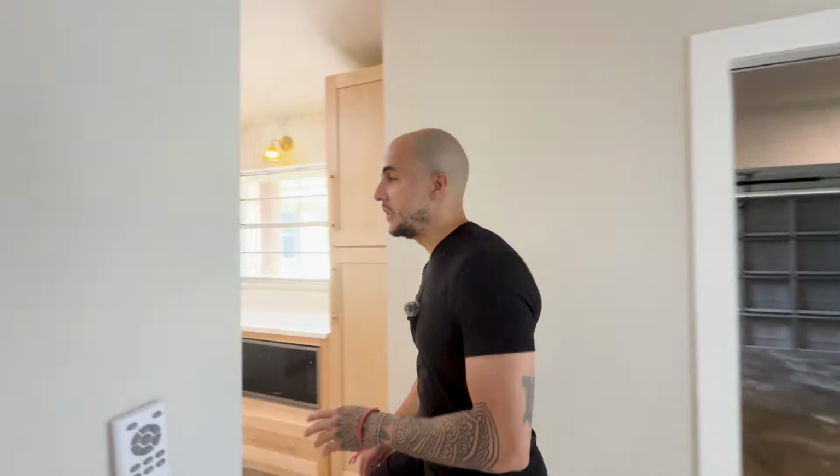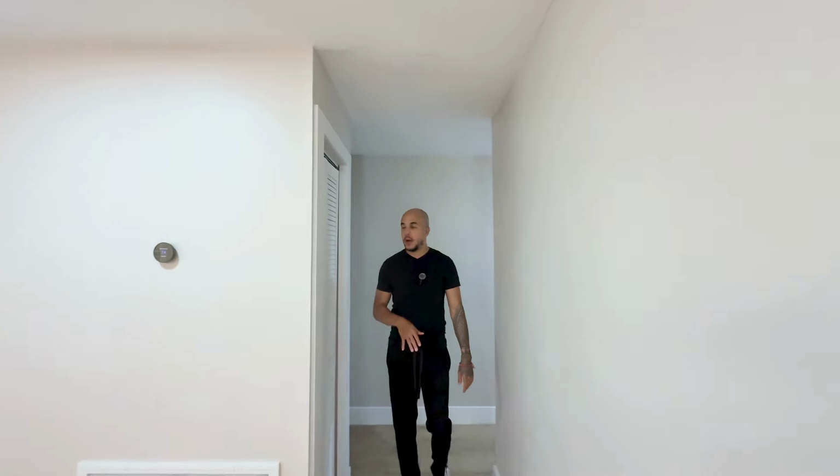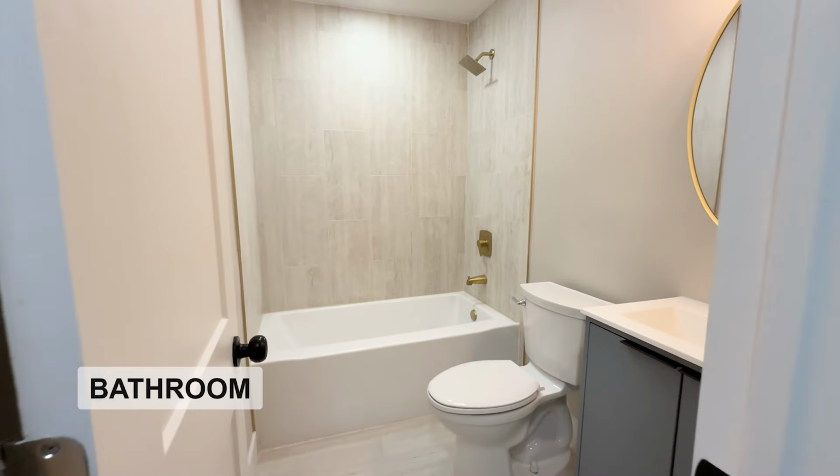The next section we are gonna check out are gonna be the bedrooms, which is located on the east wing of the house. So once again, passing by your open concept living. And then we're gonna enter into this hallway. This, my friends, is where you're gonna find your AC handler. And in this section, we are gonna see both guest bedrooms with the first and only guest bathroom of the property.